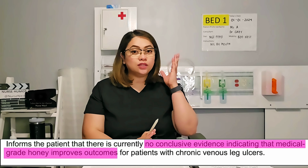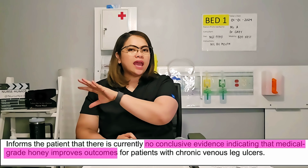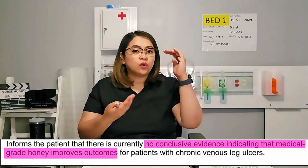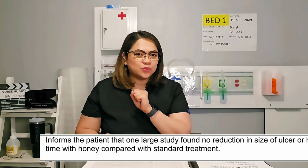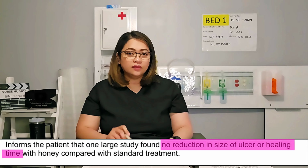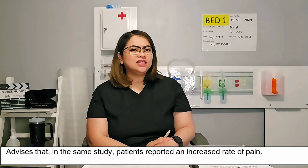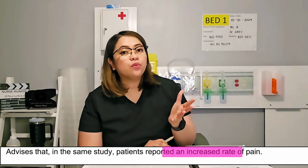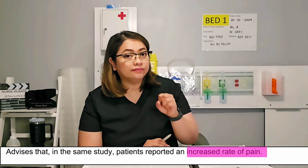How's that, nurses? It's easy to remember, isn't it? And then you can just write your way in accordance to that research that was given to you during your exam. How about this next one? No reduction in size of ulcer or healing time. Just remember that and you know what to write next, okay? How about this? Let's give it a try, nurses. Increased rate of pain. Just remember that and you can work your way through it, okay?